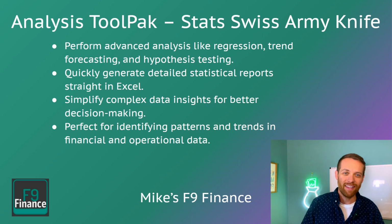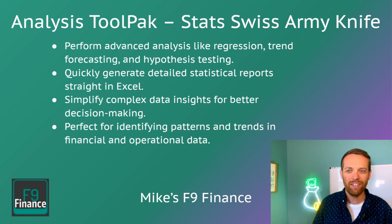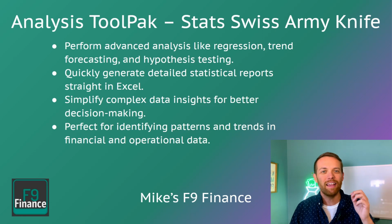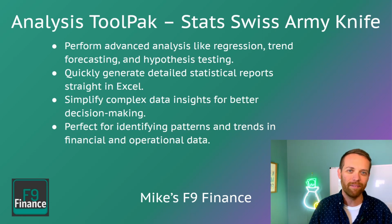It can perform advanced analysis, advanced regression, and trend forecasting. It can test hypotheses. You can quickly generate statistical reports on your data sets. It's going to simplify complex data insights for better decision making. And most importantly for forecasting, it's going to be perfect for identifying patterns and trends in your financial and operational data.